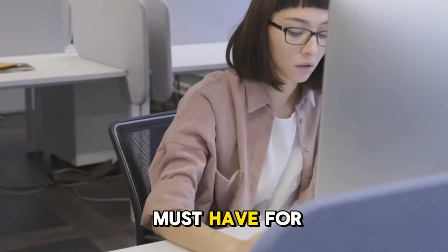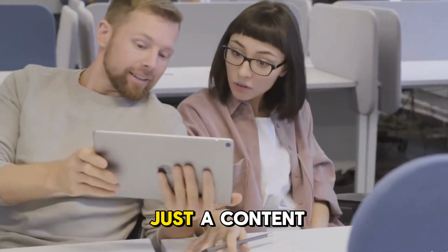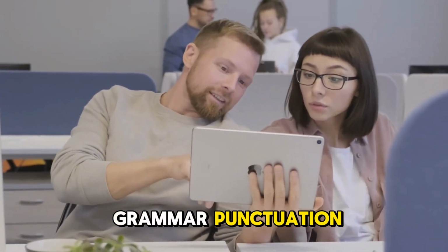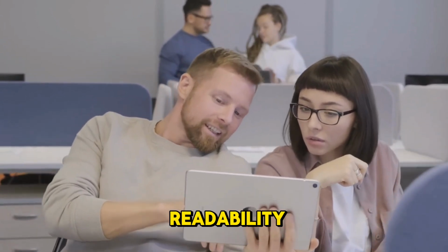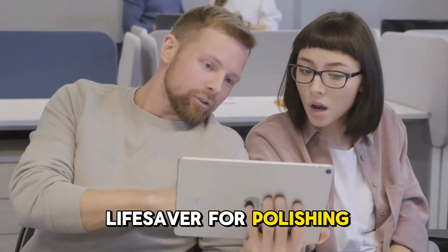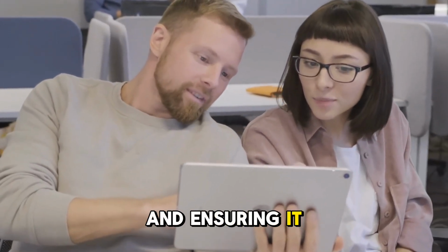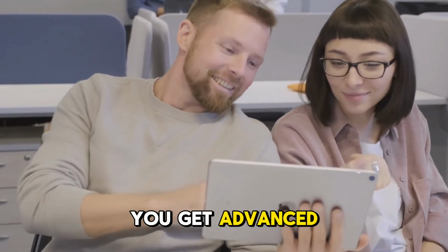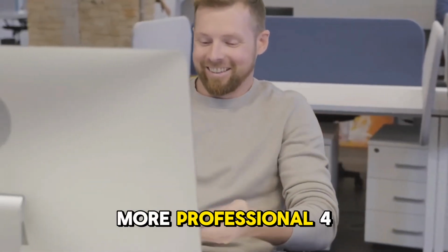3. Grammarly. Grammarly is a must-have for all bloggers. While it's not just a content generator, Grammarly helps with grammar, punctuation, style suggestions, and readability. It's a real lifesaver for polishing your content and ensuring it reads well and is error-free. Plus, with the premium version, you get advanced checks that make your blog more professional.